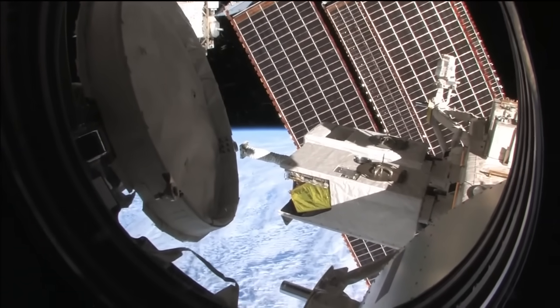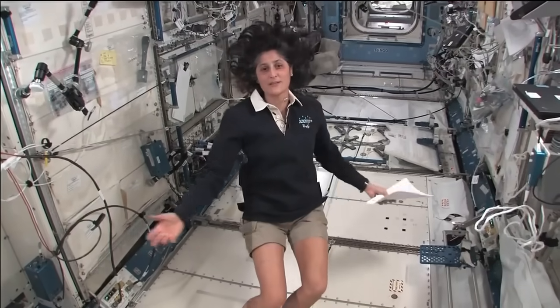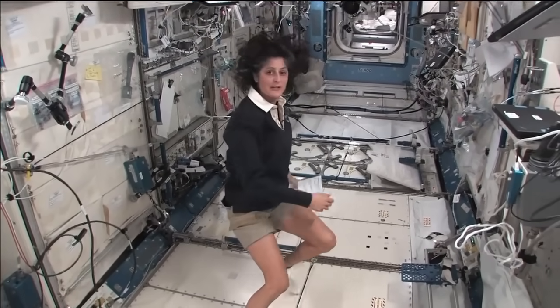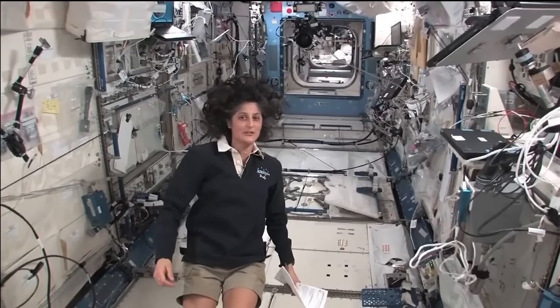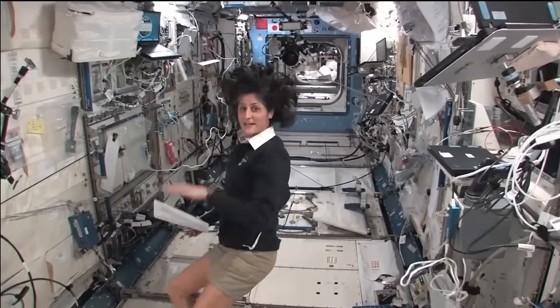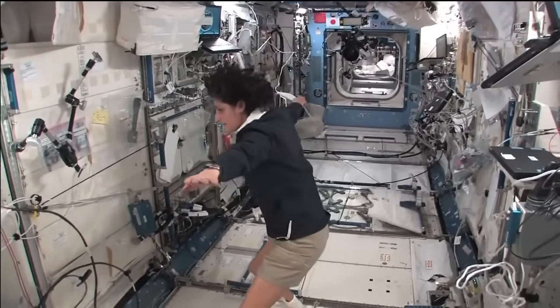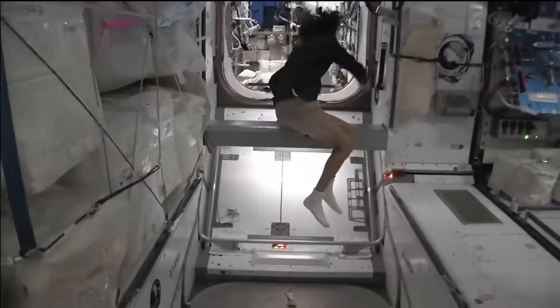Hello, I'm Sunita Williams. I'm up here on the International Space Station. Now, I'm going to say where we are. So right now, we're in the Japanese laboratory. It's one laboratory out of many here on the International Space Station. It's actually on the left-hand side. If I was the International Space Station and I was flying through space like this, my left hand would be where the Japanese laboratory is.